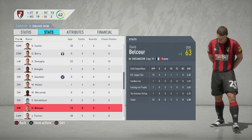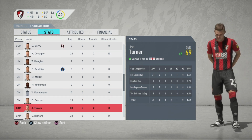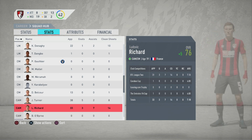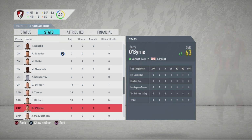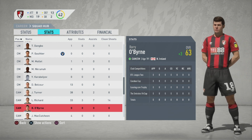David Belcourt, overall of 63, he's gone up by 4. Joel Turner, overall of 69, he's gone up by 5. Ludovic Richard, overall of 76 already, and he's gone up by 5. Barry O'Byrne, overall of 63, he's gone up by 3.